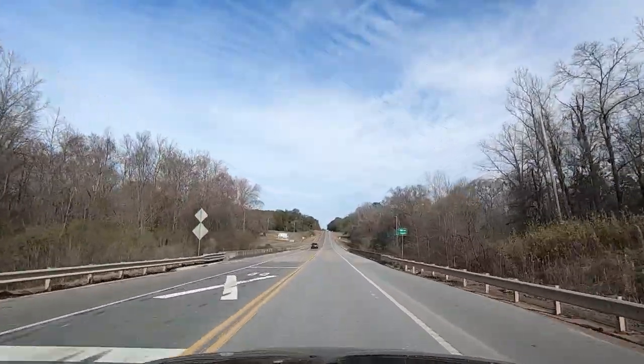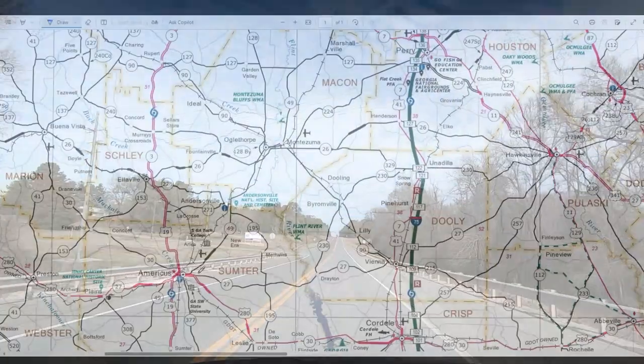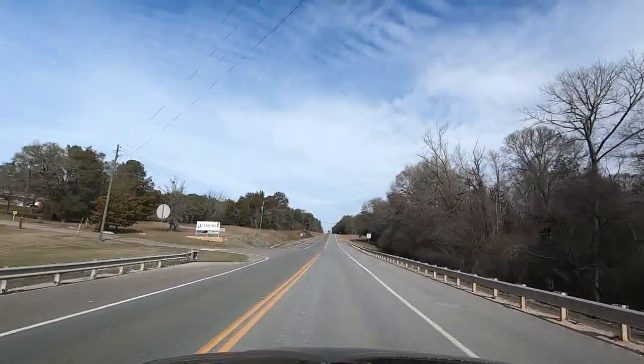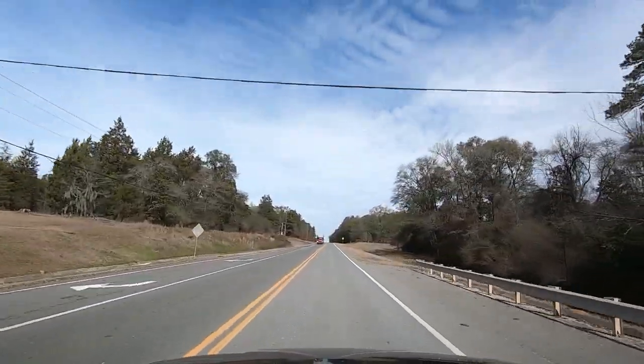If you're going north on Georgia 49 from America, Georgia, this is what you will see as you approach the turnoff to go into the village of Andersonville.